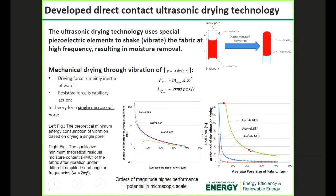But if the pore size becomes larger, definitely you can remove some moisture and reach moderate drying, as you can see in this graph. In order to activate the smaller pores, what you have to do is increase the frequency. As soon as you increase the frequency, you are increasing the driving force. Definitely you can activate most of the pores inside the fabric and reach an even lower final remaining moisture content. The same goes on and on.